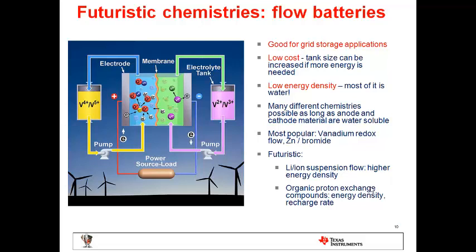But with a flow battery, the idea is to put the active material into solution, so both anode and cathode are actually liquids. And so if you've used up your anode and cathode, you can add more. And if you need more energy, you just increase the size of your tank, and tanks are cheap. So this is a perfect battery design for grid storage applications, because that is exactly the case where you need a lot of energy, but not necessarily a lot of power.